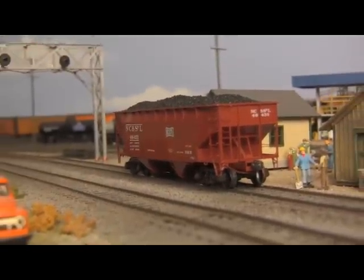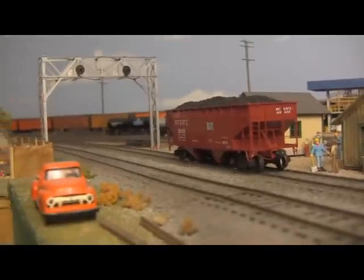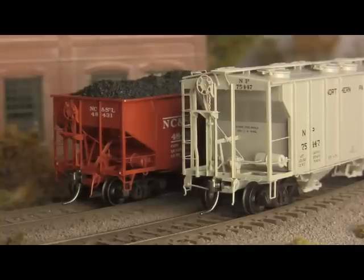Featuring wire ladders and handrails, realistic loads, and all the other details that make KD cars stand above and beyond all other manufacturers in the marketplace today.